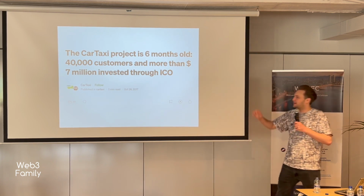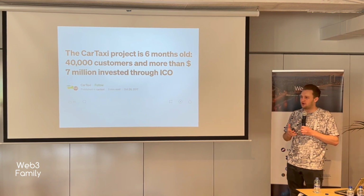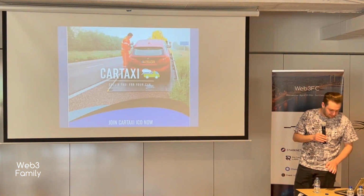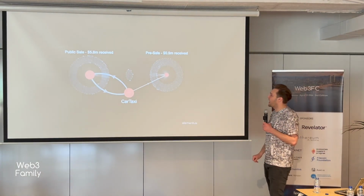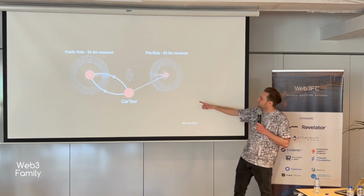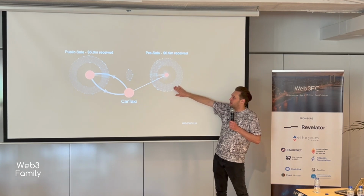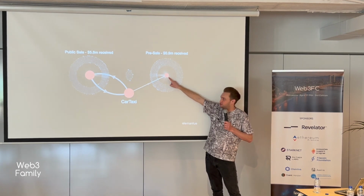Makes no sense at all. They claim to have 40 customers, and they claim to have raised $7 million through an initial coin offering. Why a company like this would ever need $7 million, I don't know. But if you actually look at the blockchain data and you identify all of the transactions and the relationships between the wallets and the smart contract addresses for the ICOs, these blue circles are all of the third-party wallet addresses that have sent Ethereum to this red circle, which is the first round of the ICO smart contract.